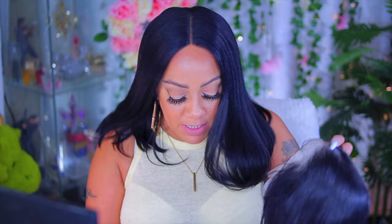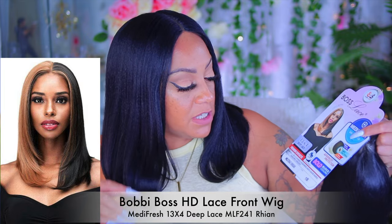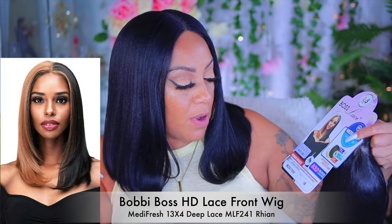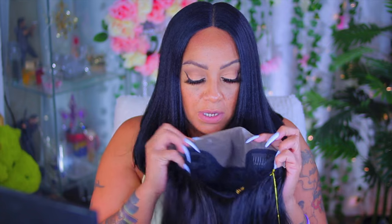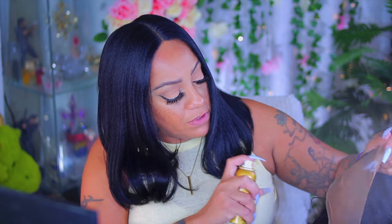So the next one is Rianne, I think that's how you say her name. She is a 13x4 deep lace, bold block colors. So the one that I have is just the color number 1B. Her cap looks like this. And then she has the parting here. We're gonna spray a little bit on the cap. It just adheres to the lace magnificently. But I don't want to overdo it because I feel like it gives it this chalk look. It does have the standard combs inside, adjustable strap.